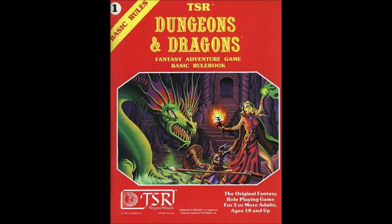Moldvay also added that a natural 20 was always a hit, and a natural 1 was always a miss. And the rules for the first time included a great example of how combat worked. There were optional morale rules, which added morale for monsters and NPCs. Basically, this was a number between 2 and 12. The GM would roll 2d6, and if the number was greater than the morale score, the monster or NPC either retreated or made a fighting withdrawal.